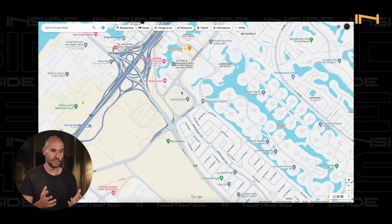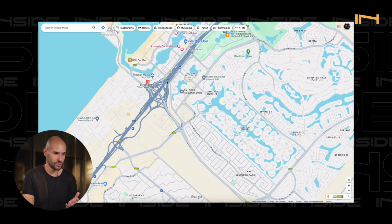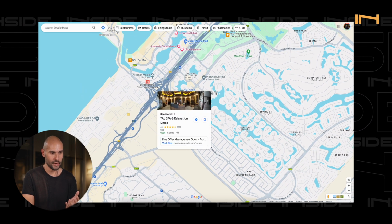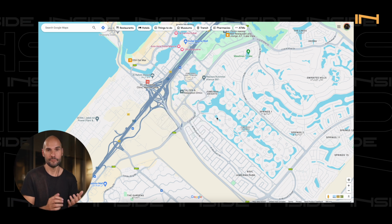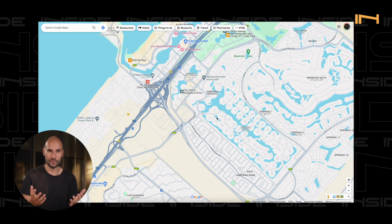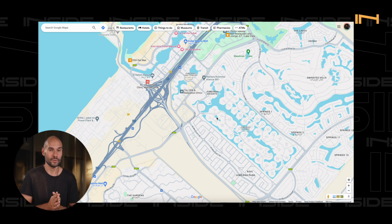It's also worth mentioning that from here, JBR, or Jumeirah Beach Residence, is just a short walk, and you can walk straight through the marina to the beach in just about 15 minutes. So you don't even need to drive, you can be in the water swimming in a very short time.